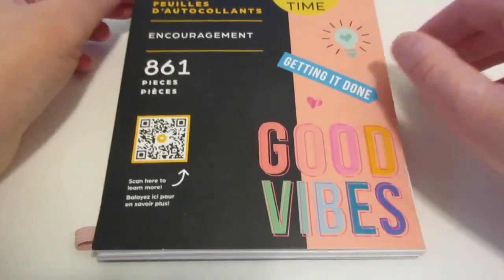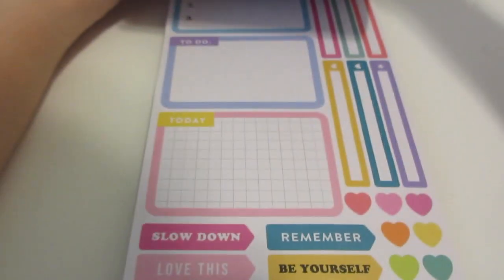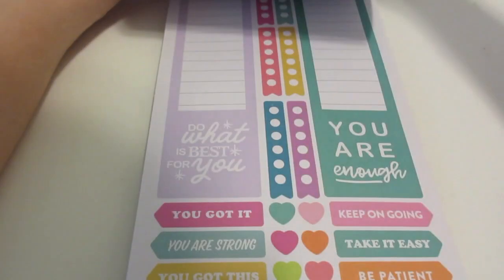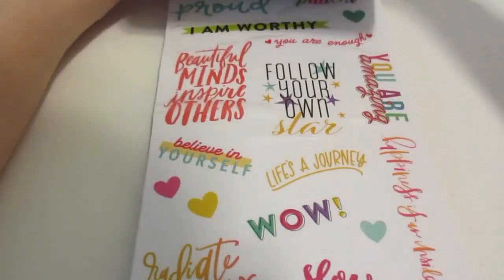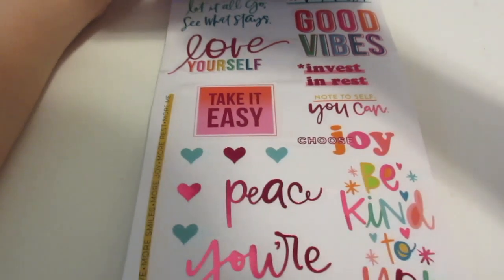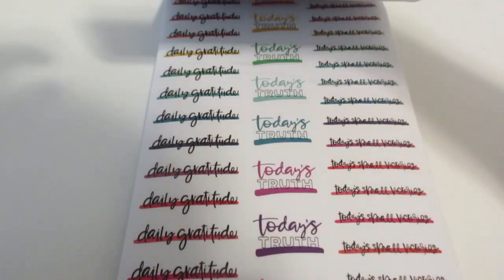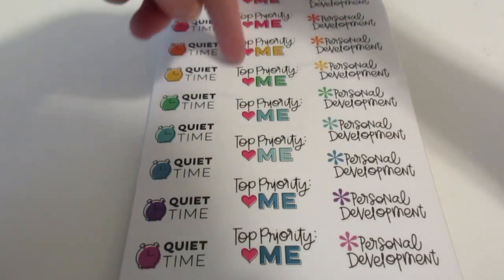And then for my final sticker book, I got these Happy Planner ones. You can use it for your bullet journal, it doesn't have to be just for planners. And you get these really colorful sets of stickers and labels and all of that. Just for summer fun. So, it's gonna be fun. Good vibes, stay true to you, let it all go, see what stays, love yourself. So, yeah. And then, oh, that's cute. So those are all the things that I got on my shopping trip.